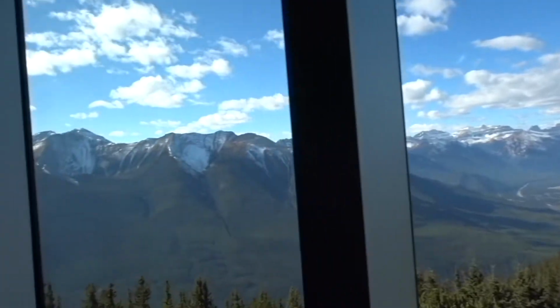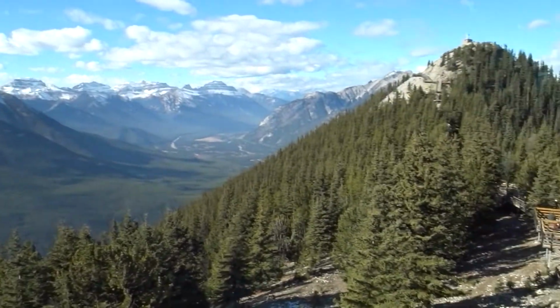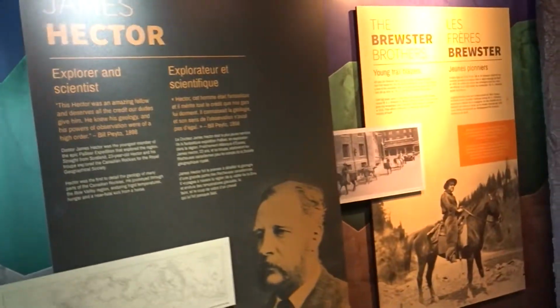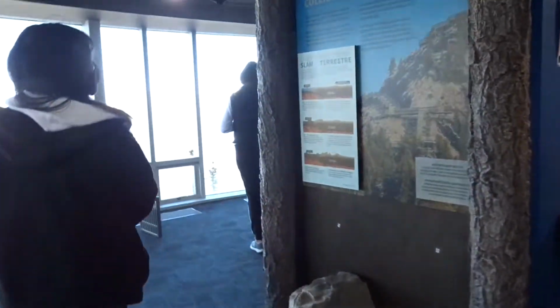We're in the observation deck. Still just as beautiful as it is outside. They've also got some information about Banff.